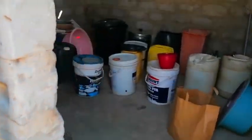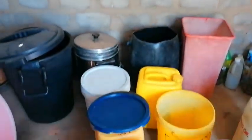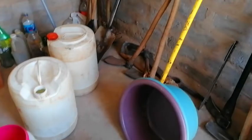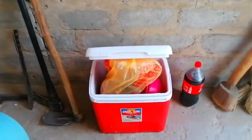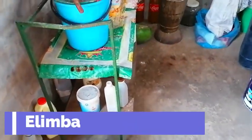This one is what we will call a limba. A limba is basically the woman's storage, a special woman's storage room. Here my mom-in-law just keeps her stuff, guys. You can just see here, this is our stuff. We came from the city just a few hours ago.